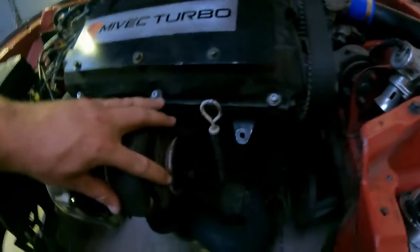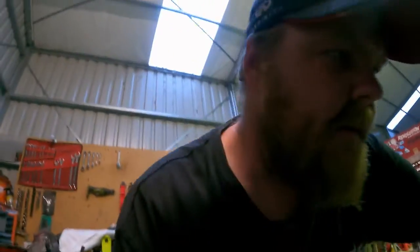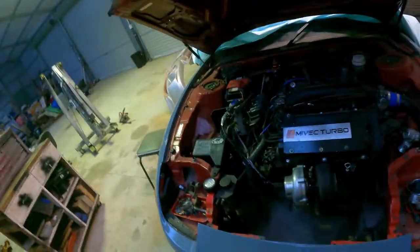Also, I have this turbo as a V-band rear, but I can't seem to find the right size V-band for it. But I have a 2.5 inch, which is very, very close. So what I'm going to do is cut that V-band off the exhaust housing and weld this one on, and it should be good. They'll be fine, I think. Yeah, that's pretty much it.